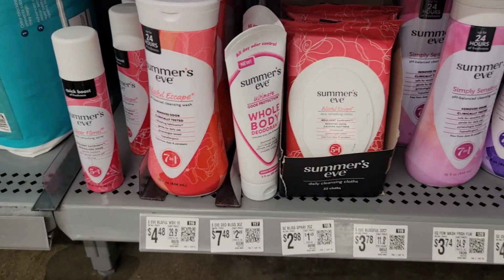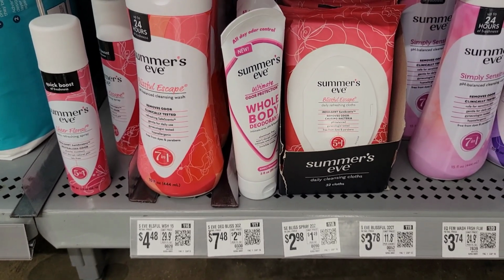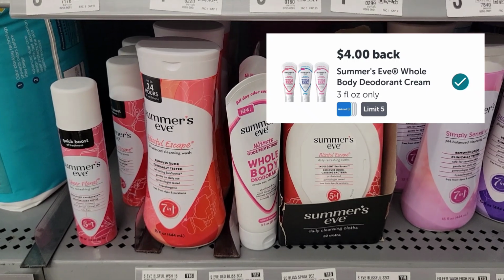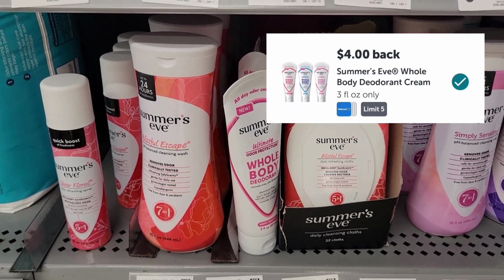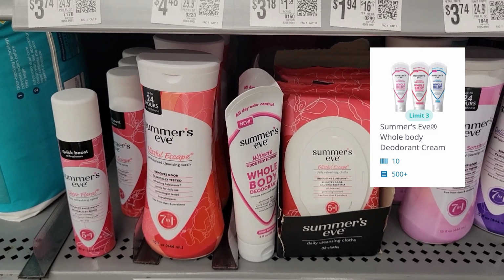Let's go on ahead and head into Walmart. So the first deal I'm looking at picking up is on this Summer's Eve whole body deodorant. These are $7.48. We have a nice high value $4 Ibotta rebate for these, and then we're going to submit to Shopkick for 500 kicks back or $2 back on Shopkick.